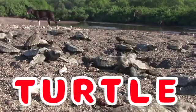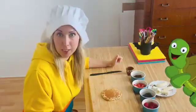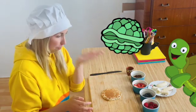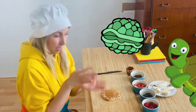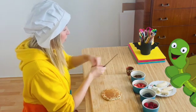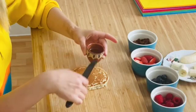Turtle. Turtle. Did you see? The turtle had a shell, and the shell had a bottom and top. So this is our turtle bottom. We cover it with honey.